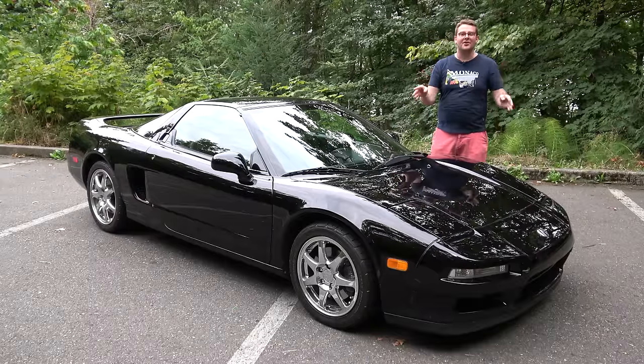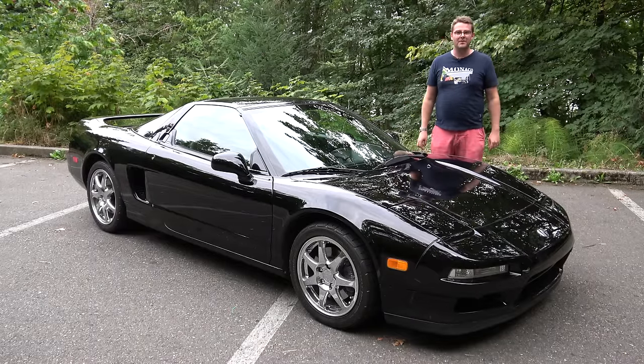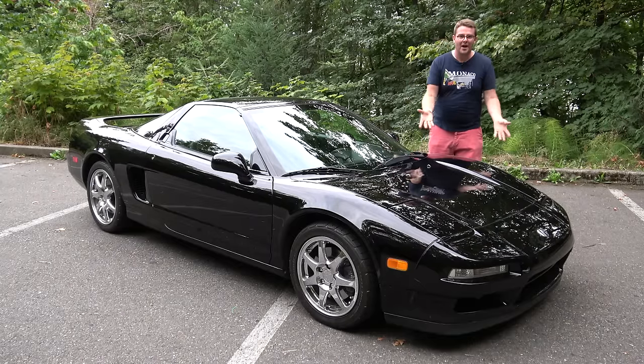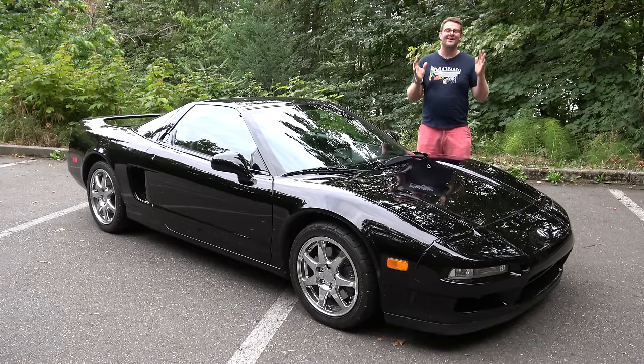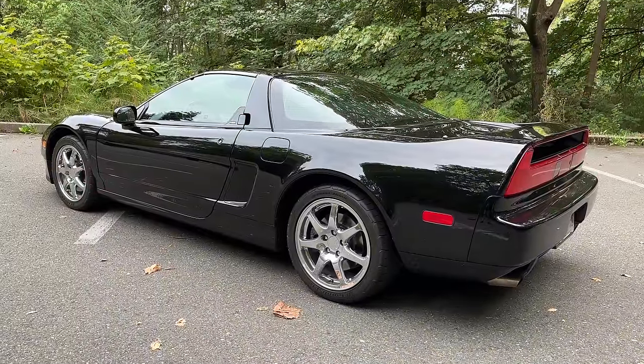And now it's time to get nerdy and talk about the design of the NSX, and we're going to start by talking about its aluminum monocoque construction. Now let's break that down a little bit. First, why use aluminum? Aluminum has a lot of benefits, its number one benefit being that it's lightweight, and that was the main focus with this car.